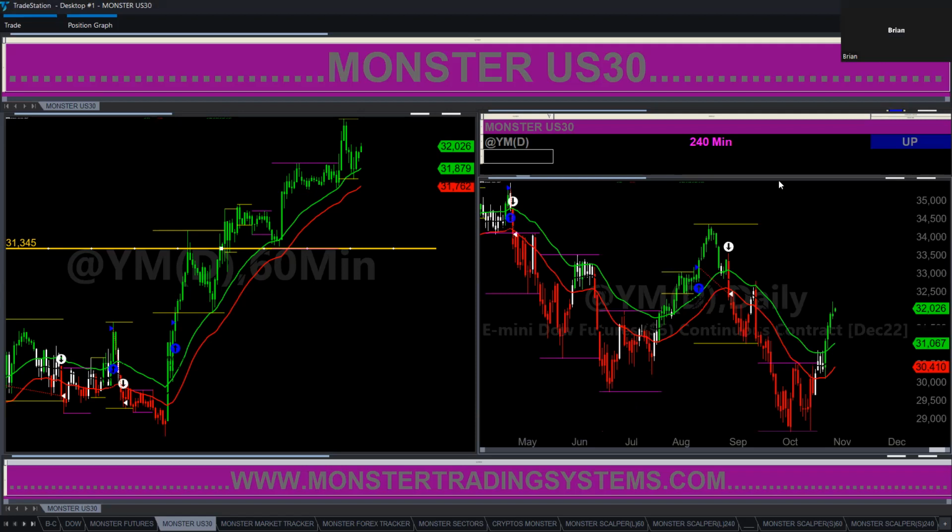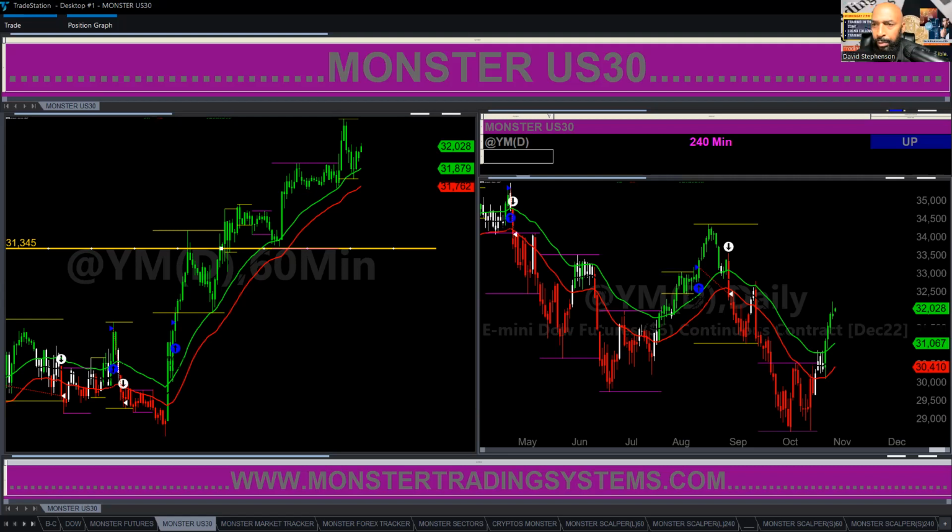2 years. Okay, so here it is on the daily. So you see that consolidation, those white candles right here? It actually gave a buy signal on the 240 and the 60 right in those white candles. And then it broke with that big green long first daily candle. So I just waited on that one to close, and that put me right there at 31,348, somewhere like that. You see what I'm saying?